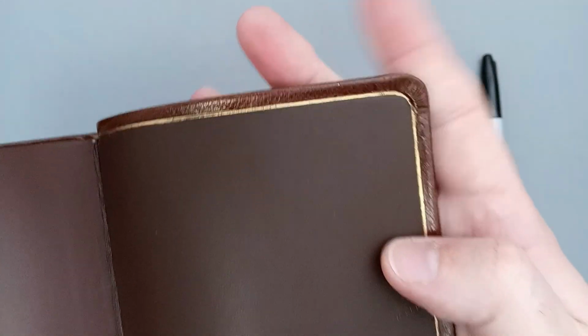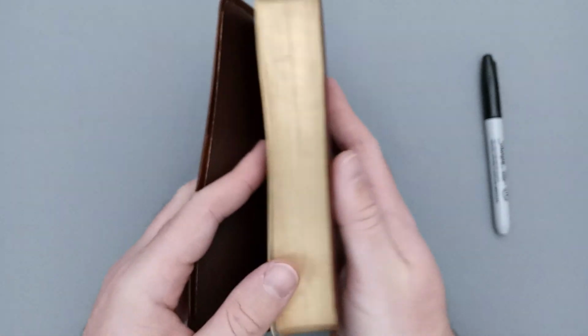But yeah, it's a very nice soft leather, and then it is a synthetic on the other side, a brown synthetic material, and you do have that wonderful gilt line, and the nice corner work there. But yeah, I love that gilt line. You don't see that very often. Really, I wonder who the first one was. I wonder if it was Zondervan. Either way, you don't see it very often.